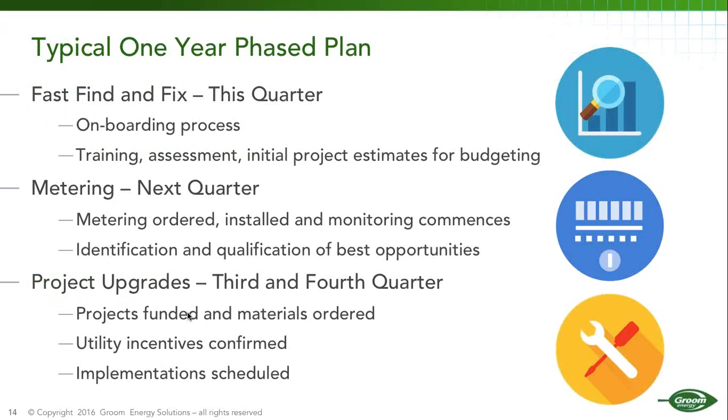So, largely in response to my own experience and from working with customers over the years, this is how I think about a phased approach in starting to break down the difficulty of driving industrial energy efficiency. You start with a fast find and fix, which relative to a capital project is a small investment. We are targeting a return on investment while we're on site and delivering value on those initial invested dollars.